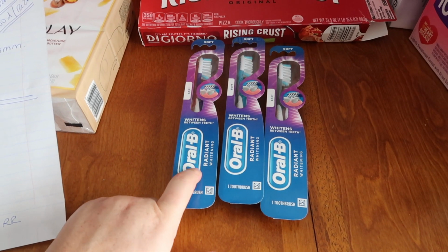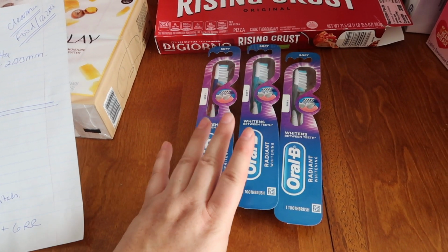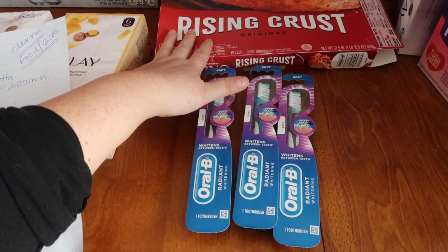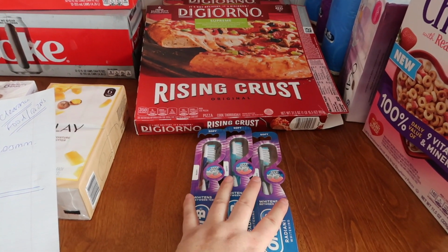And for this, if you consider that we got back $3 from Ibotta, it makes it a little money maker right there. And even if you just do these two things, it'll still be like $1 and some change money maker, so not the worst deal.